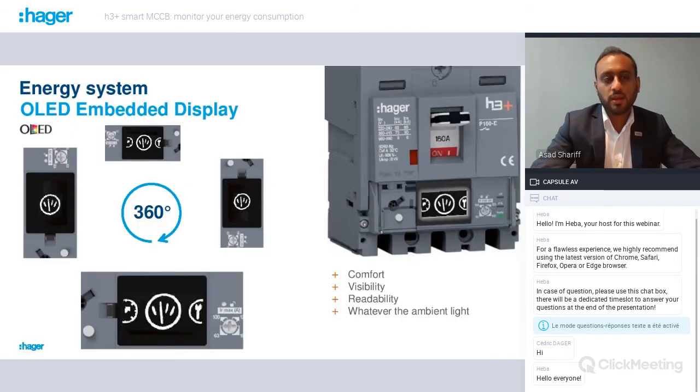So let me discuss the embedded display. It's an OLED technology, which gives you very good comfort, visibility, and readability, whatever the ambient light. The benefit is that it can be rotated. So depending upon the mounting of your MCCB, either horizontal or vertical, you can change the orientation of the display. And in normal operation, it will also indicate your favorite settings that you want to view. So if you want to only see the current, for example, you can put the current and it just keeps showing the live current consumption. Or if you want to see the power, it will show you the power consumption. So it keeps changing and giving you live data content.